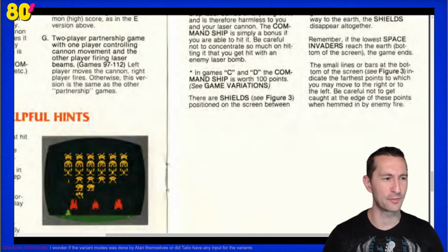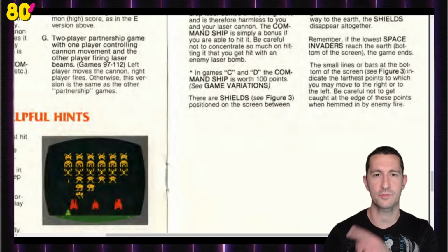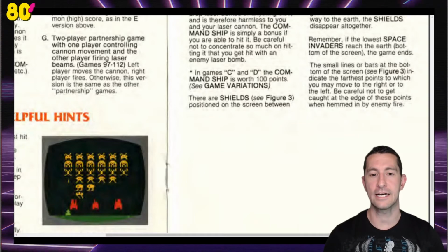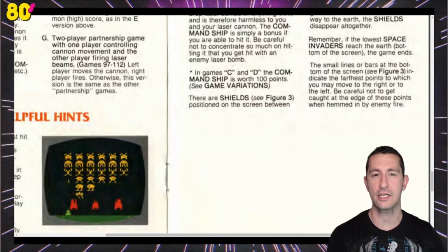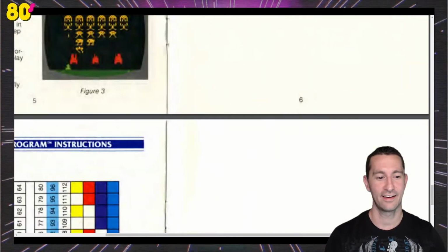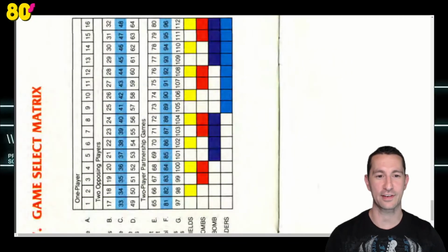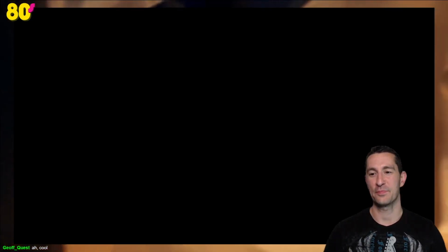Oh, I would love to know. Yeah, did Taito have any help? Because Taito did Space Invaders 2 by themselves, which had some variations in the arcade. But nothing released for the home has been done by Taito, and that's because there aren't any home consoles in Japan yet. All right, so as always, at the bottom we have the game select matrix for all 112 game modes for how to play.